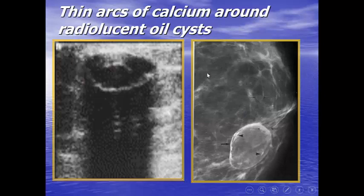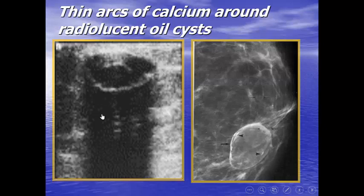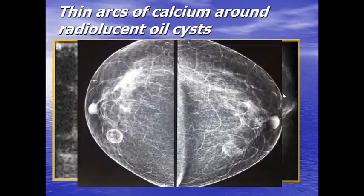This is another case of radiolucent oil cyst with a thin arc of calcification around the radiolucent cyst, and by ultrasound this is the calcification which causes shadow outside the cyst. There is posterior shadowing outside the cyst, and the oil cyst in ultrasound may cause shadowing even when it is not calcified, because the oil cannot pass the sound waves very well, unlike a cyst of watery secretions, which can cause posterior enhancement and not posterior shadowing. Another case, this is bilateral oil cysts with calcified margins.